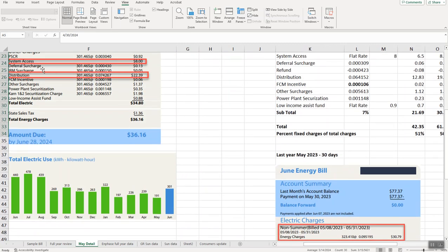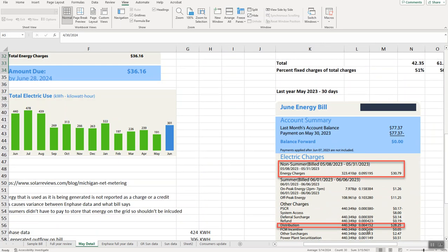But if you were to look at the distribution, it was 0.074, and last year it was 0.06. So this distribution section went up a cent. The electric charges actually went down a cent. So it kind of netted out to each other.